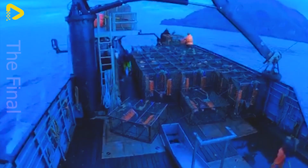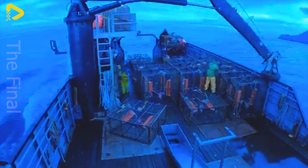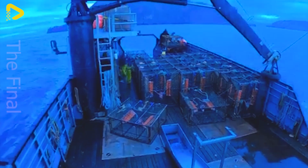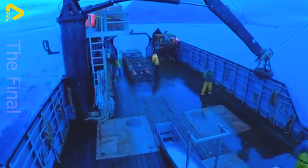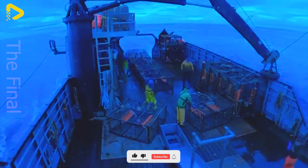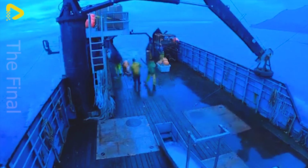Fishermen utilize their specialized equipment to maximize their catch. Dozens of different traps are lowered into the ocean. A common technique is the use of crab pots or crab cages. These are large steel mesh cages baited and placed on the ocean floor. Crabs enter the cage to feed on the bait and become trapped inside.